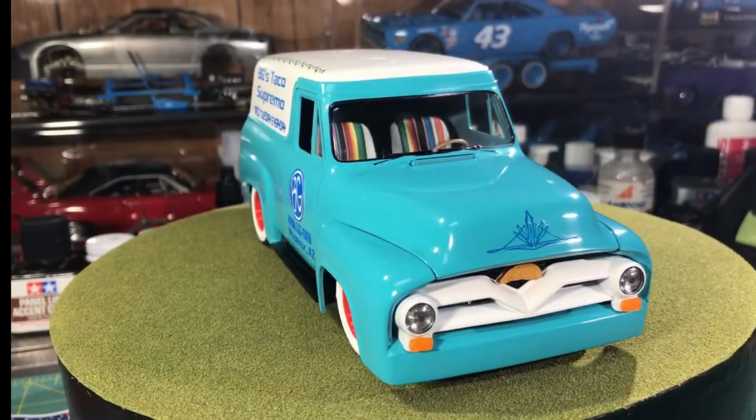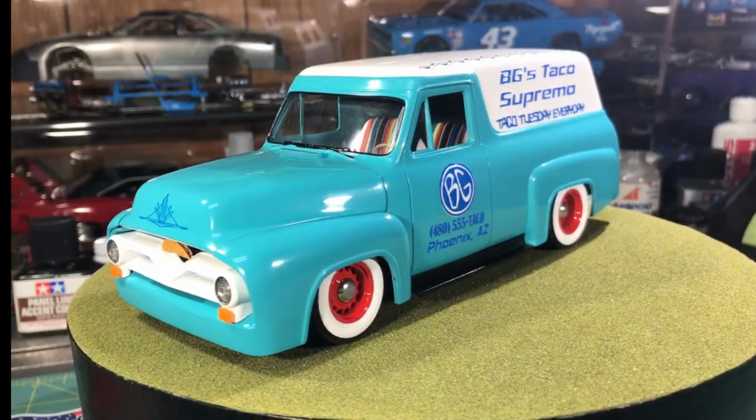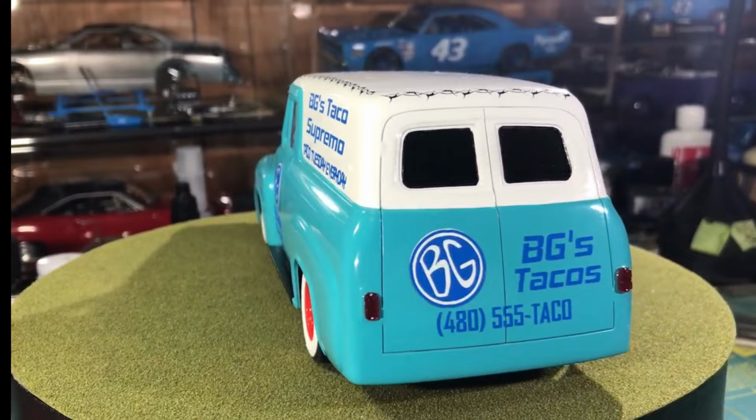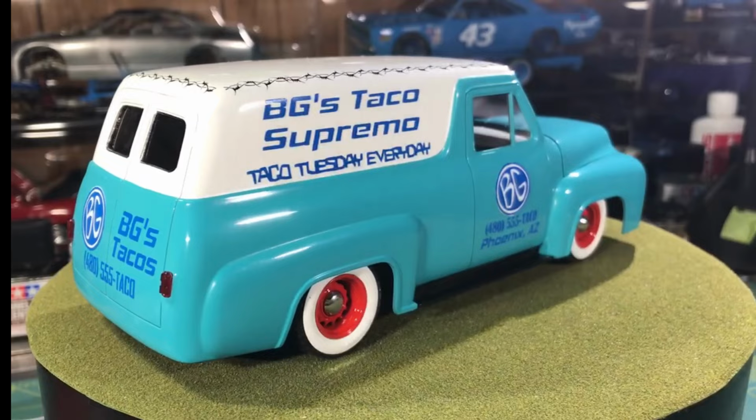The paint, that coral blue, kind of a pastel, and the white with the red artillery wheels, and again, those wheels came from Bandit Resins and 3D printing. K-Dog does just an outstanding job with all of his wheels, and these things, they're really something.